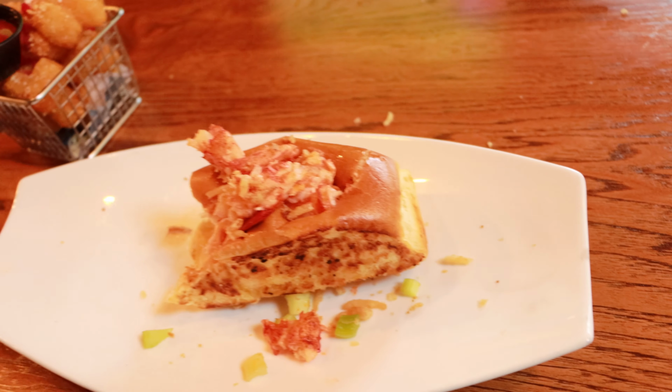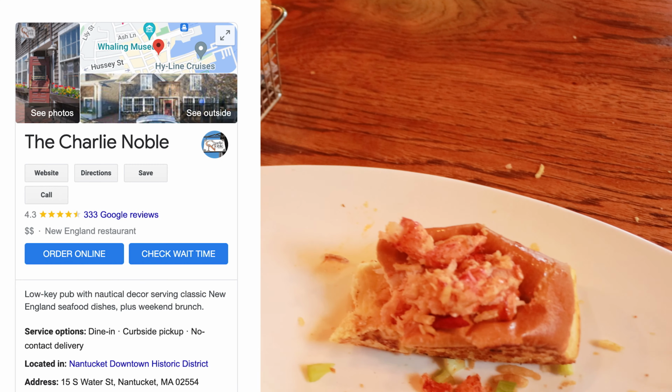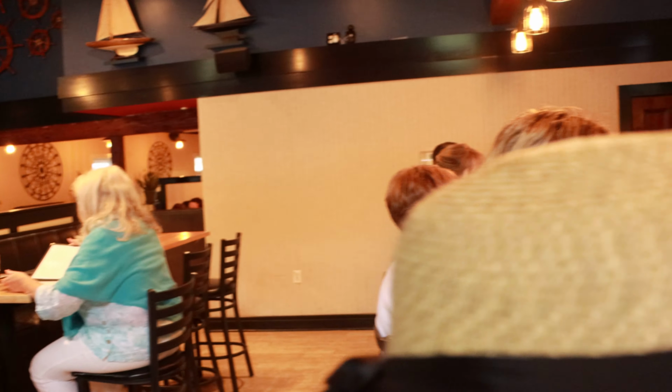And then we ended up going into this bar. What was this bar's name? I think it was called the Charlie Noble, where I wanted to get a lobster roll. And yeah, I think the lobster roll was pretty good.